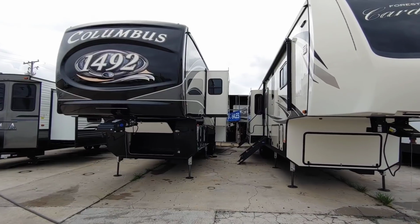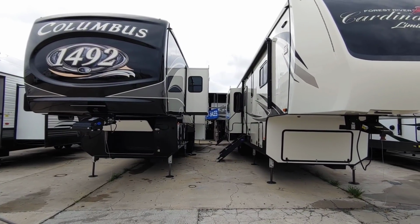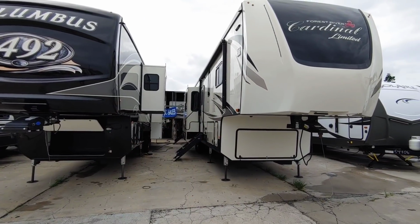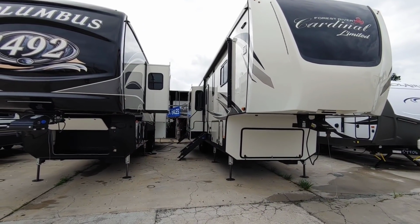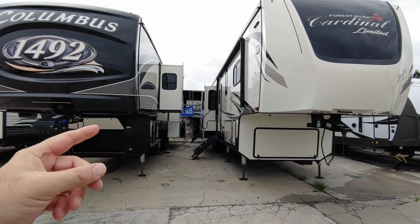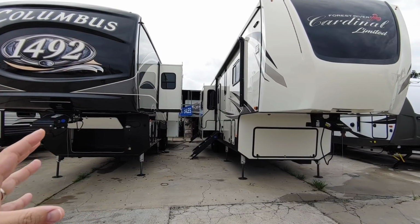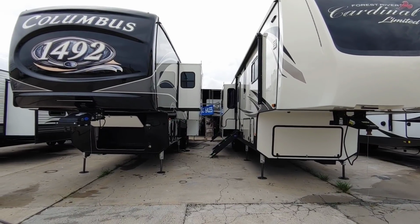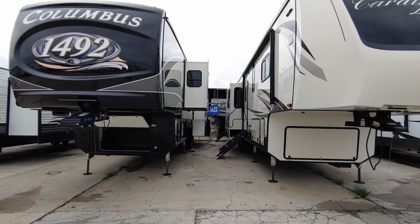So, what truly differentiates the construction of a unit like this Columbus from a unit like this Cardinal? In reality, not a heck of a lot. This one has a Four Seasons or extended camping sticker on the side of it. This one does not. What's the real difference? Well, there are some little differences, but not much.